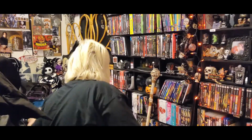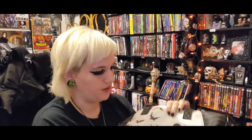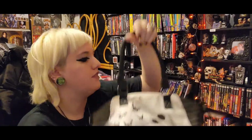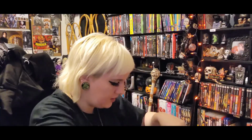And then, oh, maybe I do have all my bags out. I'm hoping I do. This was one of the ones I thought was packed away. This is a Nightmare Before Christmas purse. I thought it came with like a shoulder strap thing. Could have sworn it did. No, but it came with a wallet.